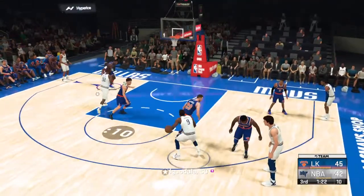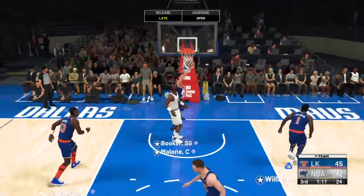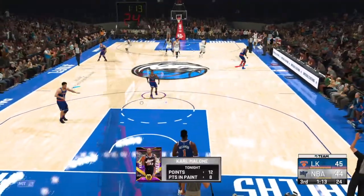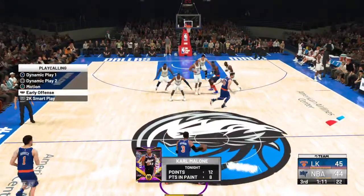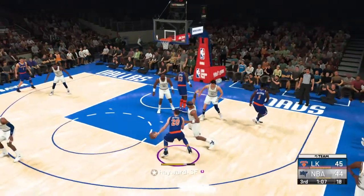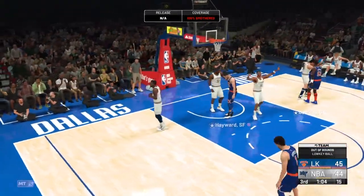Back to Malone. That's all good, and that's his 5th basket of the game. He's shooting 5 for 11 now. Iggy just keeping his head up on his swivel all the time. Hayward against Pierce. Rejected by Pierce. And it's out of bounds to New York.